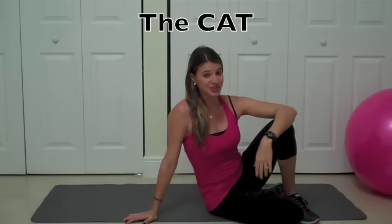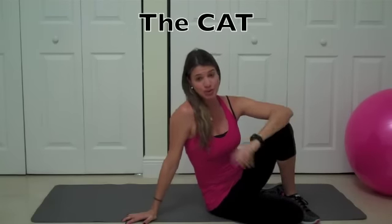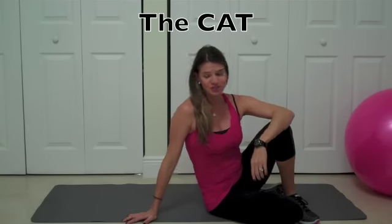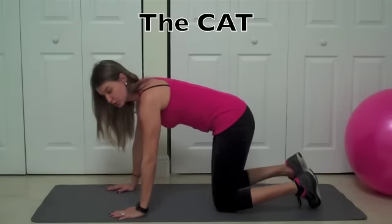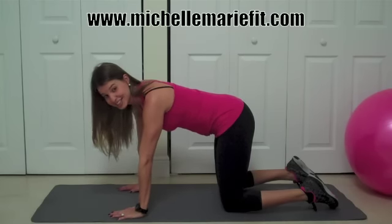And the last exercise is the cat. This exercise I love to do during pregnancy, but it's also really great for after. So check this out. You're going to get into a quadruped position. Now don't be embarrassed with this exercise. You do have to blow your belly out, but it's okay. It's going to do a lot of good.